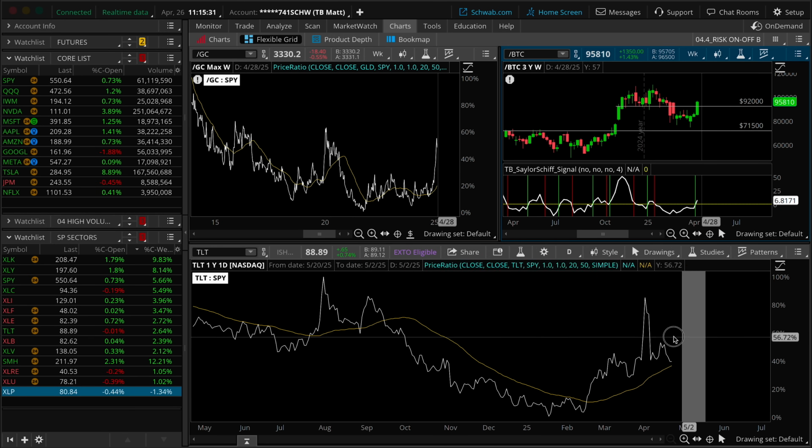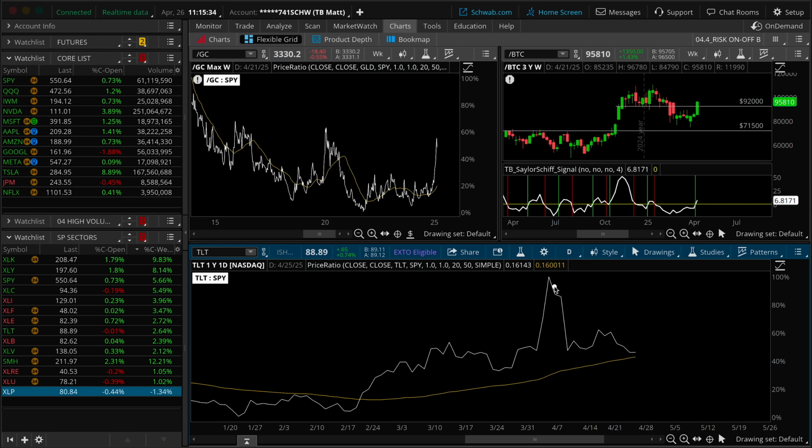As we look at the TLT ratio to the S&P, I love the lower high, but we still don't have that final shoe to drop, which is the lower low underneath the ratio lows from back over here. Still watching that very closely out of the TLT.